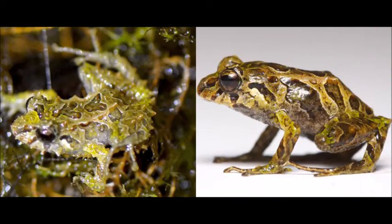In just over 3 minutes, this little guy can go from spiky, punk rocker looking frog to smooth, suave, stereotypical looking frog. Now, despite the fact that they discovered this guy in 2009, there's still a lot we don't know about him. It's assumed that this little guy changes his skin texture in order to allow for camouflage based on what surface he's sitting on. But researchers really don't know how he does it.